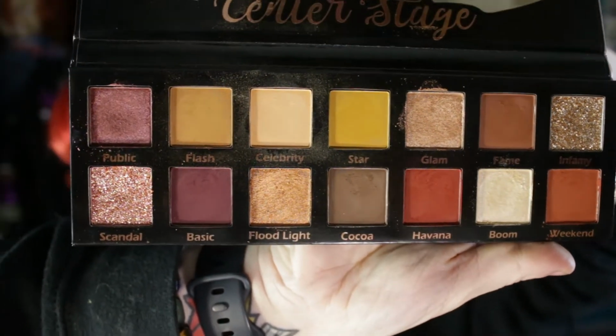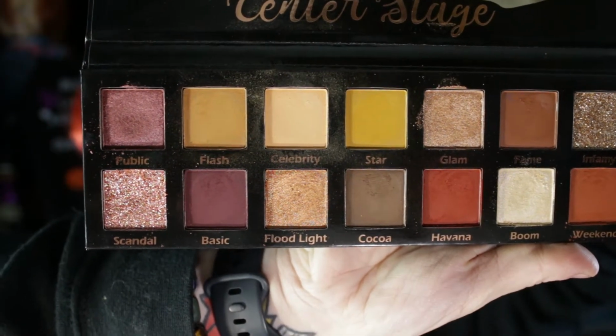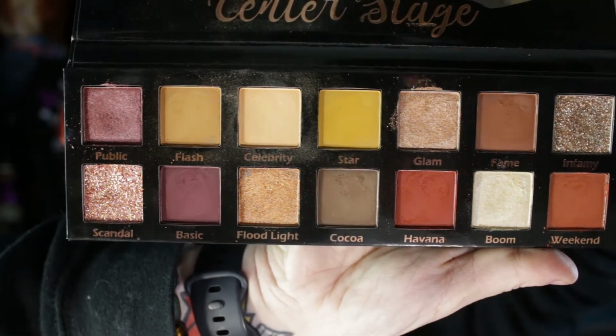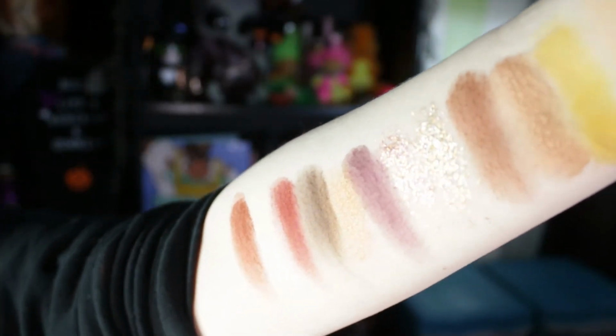However, I do not like the pressed glitters, and that is my biggest complaint. I don't like their pressed glitter formula. If it was a formula that I liked, I wouldn't mind the glitters because I personally like pressed glitters.